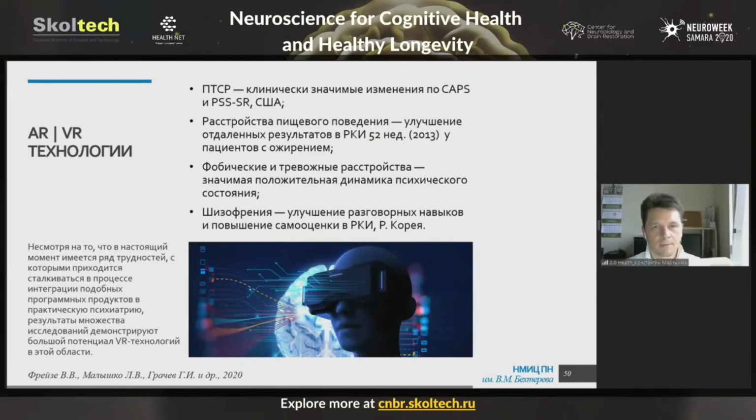And quite recently, we also made an overview connected to AR and VR technologies. So we took a look at the scientific publications across different countries. What requires our attention here? This is the fact that when we have some eating disorders, we see some improvements of some remote results. Also, when it comes to phobia and anxiety disorders, there is some positive dynamics of the conditions. And when it comes to schizophrenia, there were also some improvements in self-estimation. It was done in China and Korea.